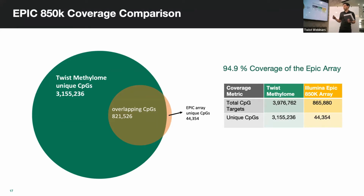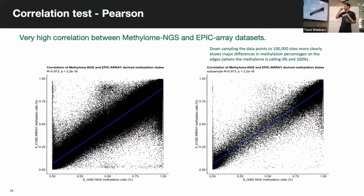And if we look at the correlation between the two, next one, we can look at how the human methylome from Twist correlates with the 850. We have an R-squared of 0.973, so it correlates very, very well. If you cut down on the amount of data points, you can see things. You'll see they really diverge at the 0 and 100% methylation calls.